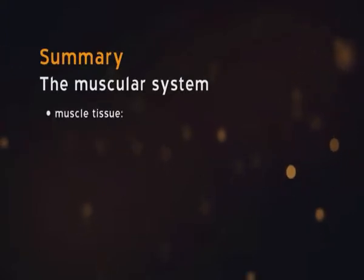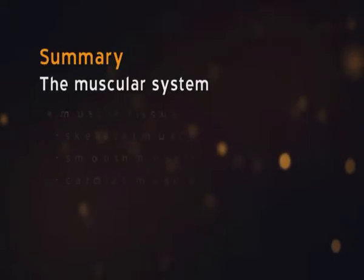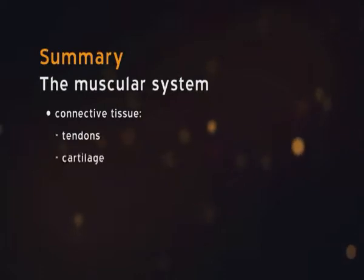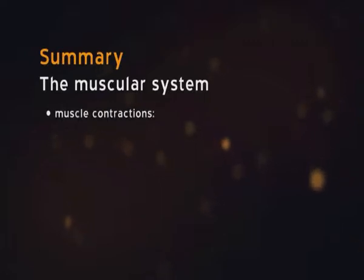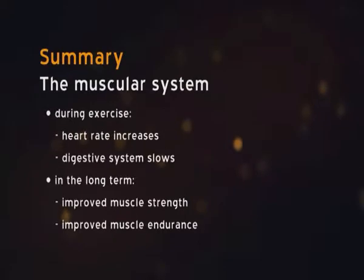Let's revise what we know about the muscular system. It's made up of 3 types of muscle: skeletal, smooth, and cardiac. And the 3 types of connective tissue which attach to muscles are tendons, cartilage, and ligaments. The muscular system involves fast and slow twitch muscle fibres, which form various skeletal muscles. And there are some important differences between the 3 types of muscle contractions that have an impact on the functioning of the whole system. We've also looked briefly at the effects of exercise on the muscular system in both the long and the short term.